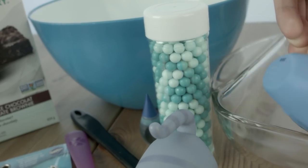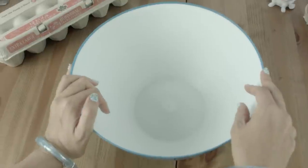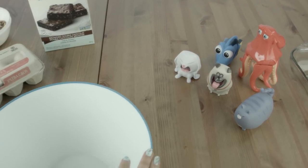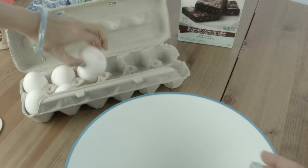What are we making again? All right, Toy Crafters. This is gonna be such a delicious treat. And I'm so glad our friends from The Secret Life of Pets and Finding Dory are able to join us. We're going to start by beating 2 eggs.